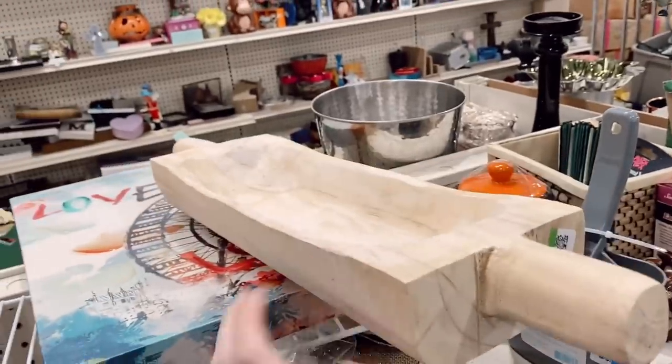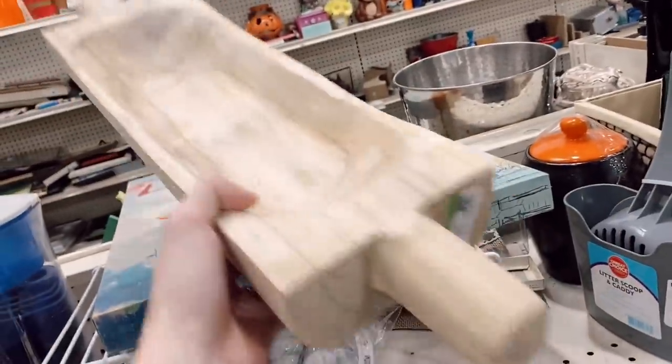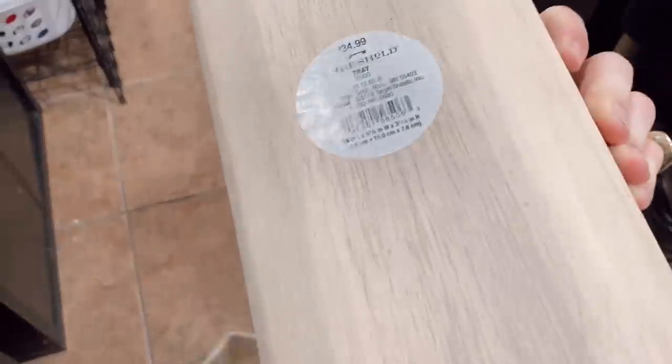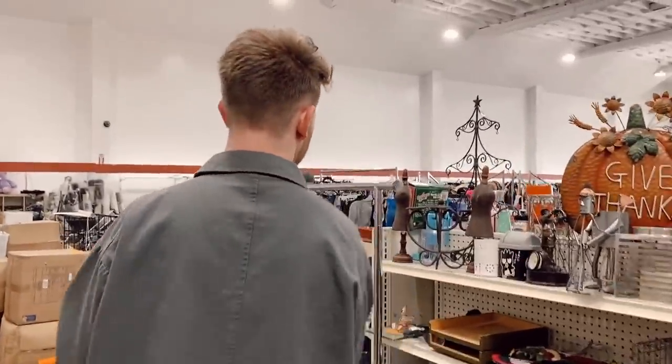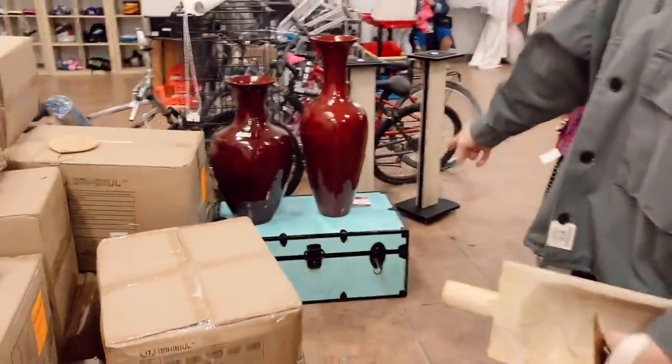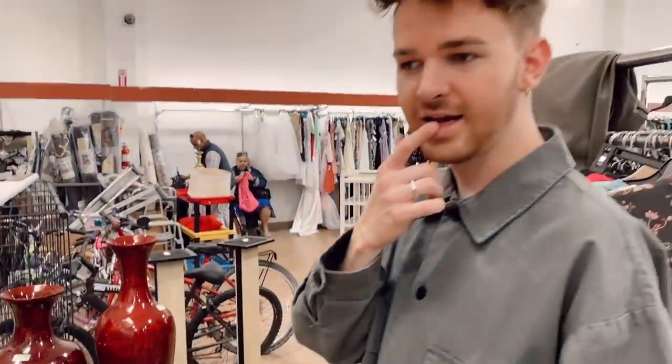I don't know why, but I literally find pieces from Target, like a full-on $34.99 wooden piece, for $7.99. I'm gonna do something with this for sure. I'm getting this because I've always wanted this piece, but I'm not gonna spend $35 on this cut piece of wood. Wow, that could be turned into something good.